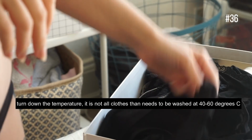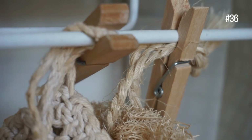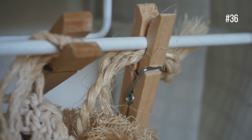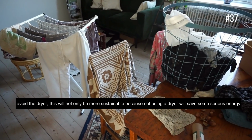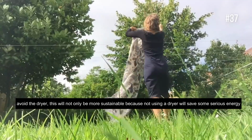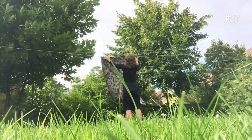It's not all clothes that need to be washed at 40 to 60 degrees Celsius. Lots of it is perfectly fine on 30 and it saves energy as well. Avoid the dryer. This will not only be more sustainable because not using a dryer will save some serious energy, but it will also make your clothes last longer because the dryer wears them out and damages them.